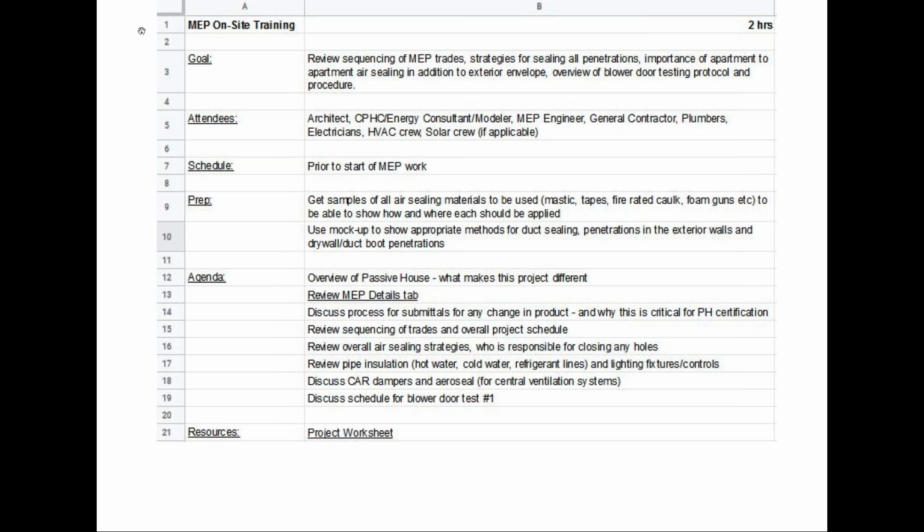Ideally in the mock-up, you might have some penetrations there where you can show how to seal in different types of assemblies. The mock-up's not going to show all the different places, but really helping them understand that each of those trades is responsible for closing their own holes, ideally, and really talking through the sequencing and the schedule and who goes in first and how things potentially overlap.